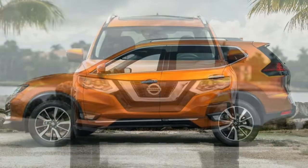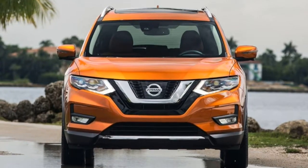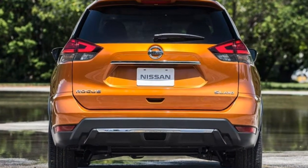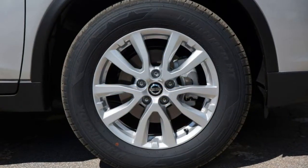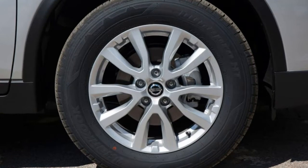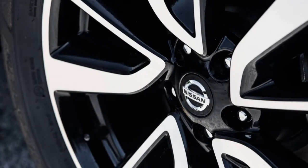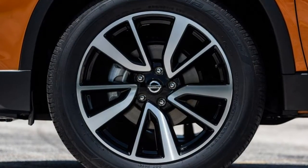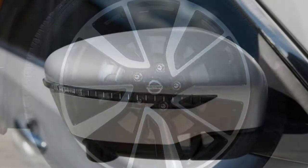Drivability. There's a rubber band sensation that's typical of CVTs, meaning a noticeable delay between the application of the gas pedal and the delivery of acceleration. In most other ways, the Rogue is an easy driving vehicle. Off-road. The Rogue offers more hardware for light off-roading than most of its competition. The all-wheel drive model includes a locking center differential, hill descent control, and brake lock differentials front and rear.